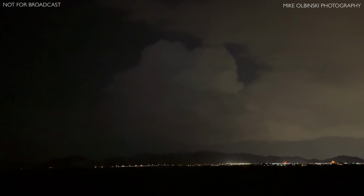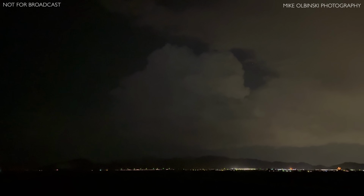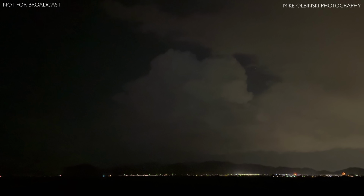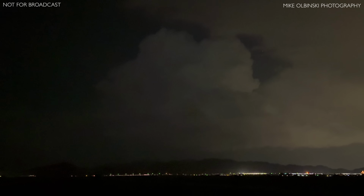Well, too bad the stuff on the right is coming in. I think it's about to obscure my view, so I might have to go west and just keep shooting. It could have been a really nice time lapse with it flashing like that, but you know, always something messes it up, but that's pretty cool.